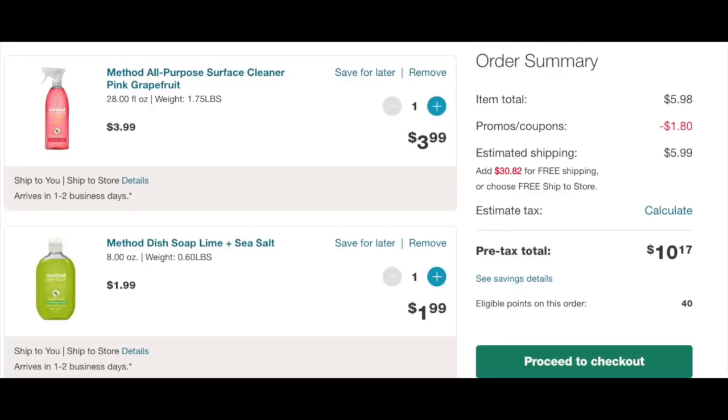This next deal, just say you wanted to do something fancy for somebody in your life, a grandmother or parent, somebody that likes this Method stuff. It's a more expensive cleaner. Here's a multi-purpose surface cleaner, and then one of the dish soaps. Obviously get something that's matchy, not like this. But 2 of these items is a price point of $5.98, subtracting that 30% with the Cyber 30 code. Free shipping to your store and all of that magic.